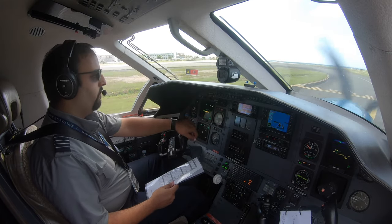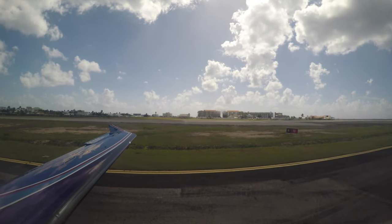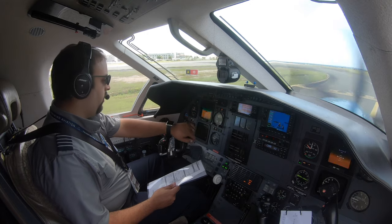EGPWS system OK, and cause is appropriate. Crew briefing.